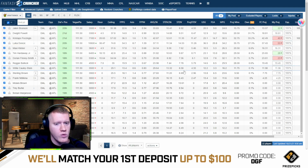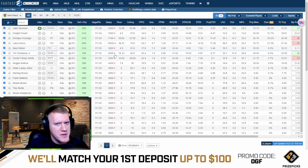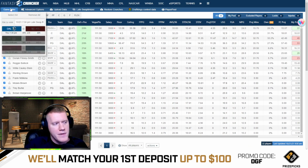Right now, he's showing 27.3% owned. I think it's pretty fair. I don't consider anybody else on this roster cash viable. It's just going to be GPP plays for me outside of maybe Luka Doncic.